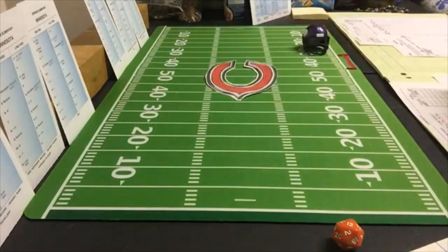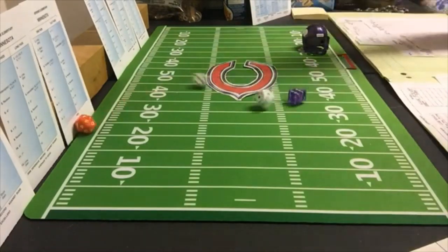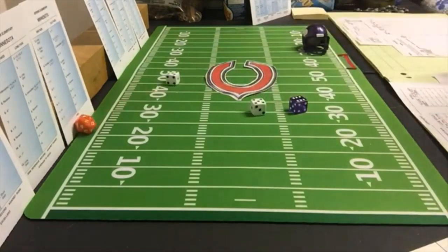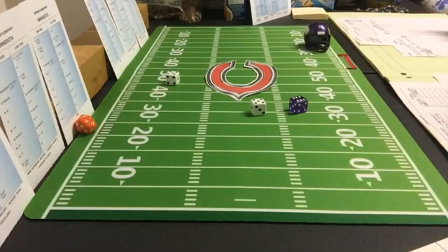All right, so the Vikings are going to come out with an end run to Adrian Peterson. We are looking for the run. That is a 10 on end run on our card, and it's negative 2. Okay, it's a good thing we've got a good run defense. Gotta say that.